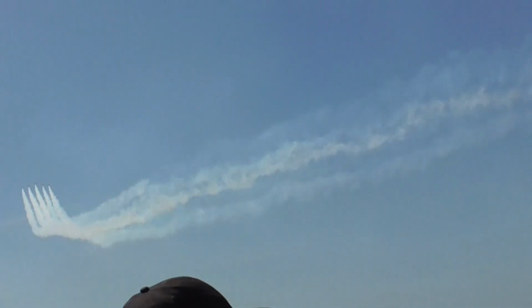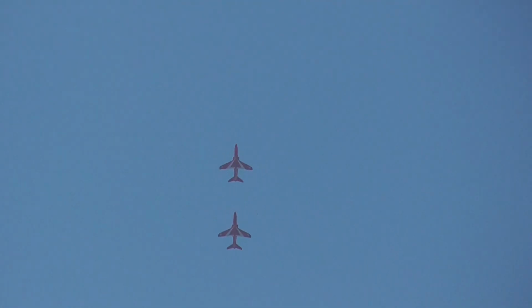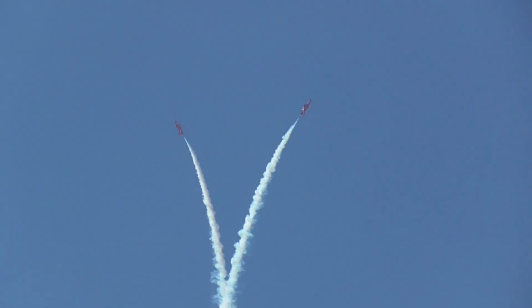As Enid leaves to our front left-hand side, look directly to your front. You can just about see the synchro pair running in, Red 6 leading Red 7. Ladies and gentlemen, boys and girls, get your cameras ready. This is the one you do not want to miss. The smoke comes on for the world famous Synchro Heart.